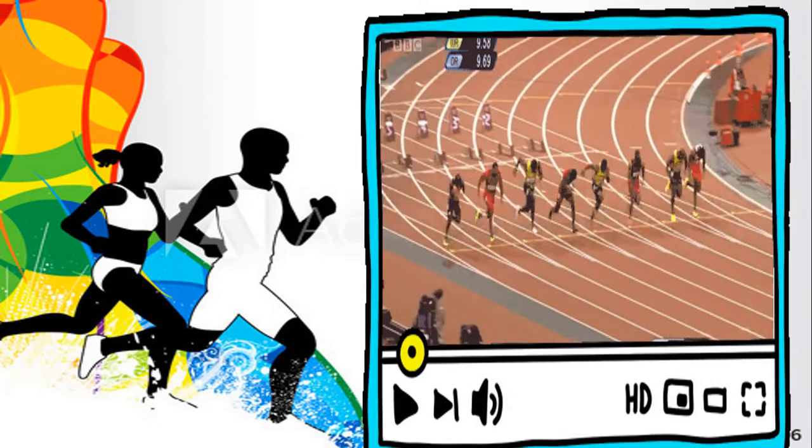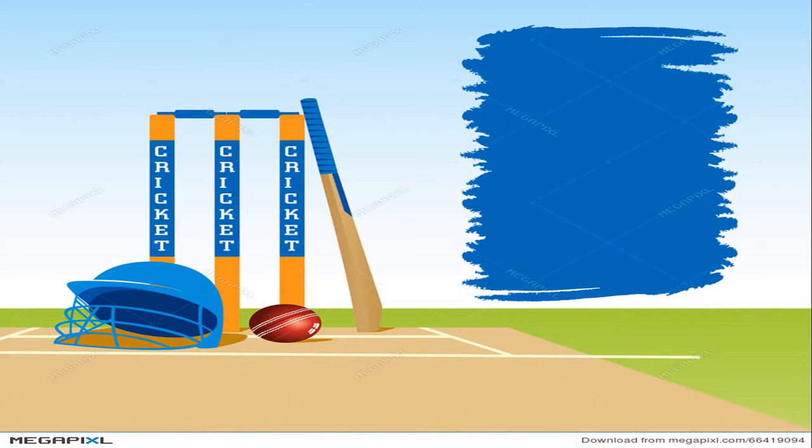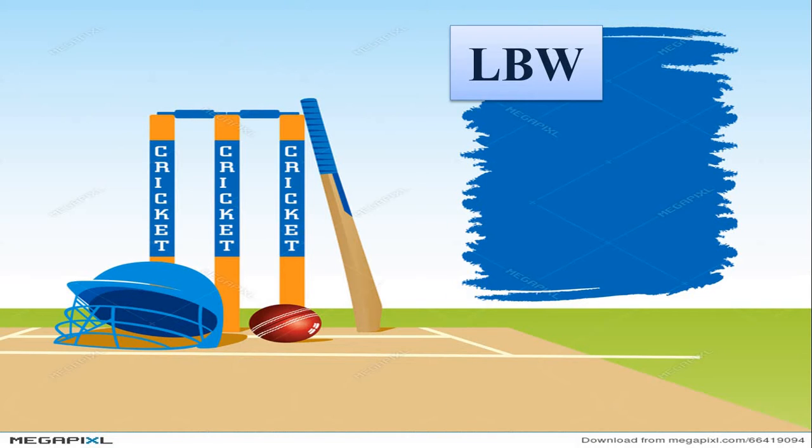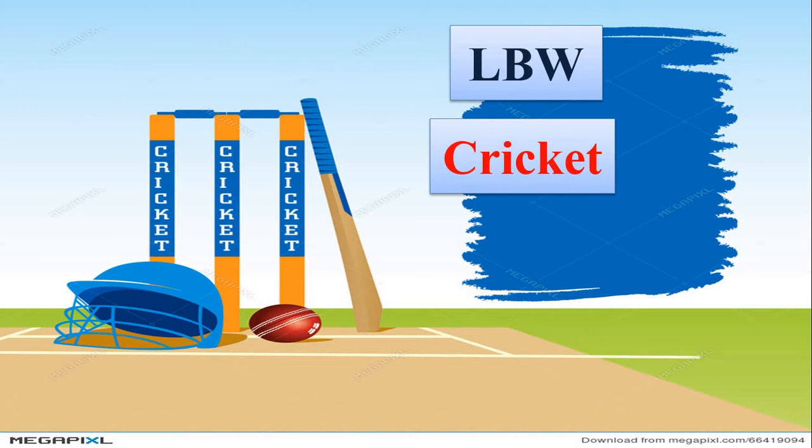Now, our ninth question is LBW. What is LBW? In which sports terms? Yes, cricket, right? Our ninth answer is cricket.